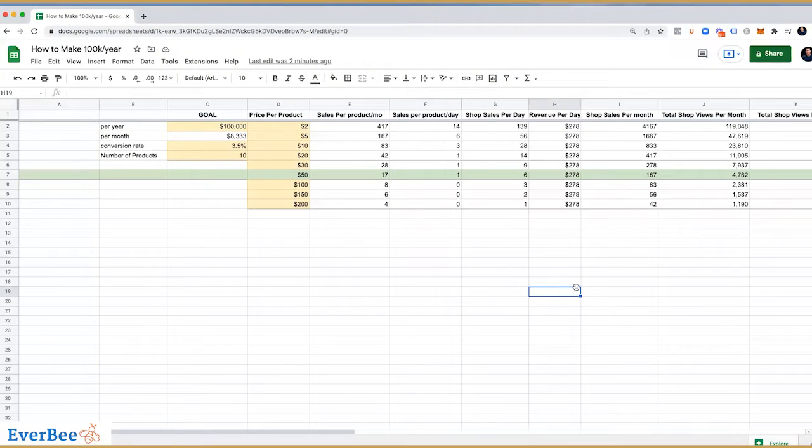Okay, so here I am on a Google spreadsheet. Super basic. Don't judge it too hard. All it is is a few numbers that I threw in there, and I just made it this morning. So let's play around with it and I'll show you how the math works out. But first, we make some assumptions here.